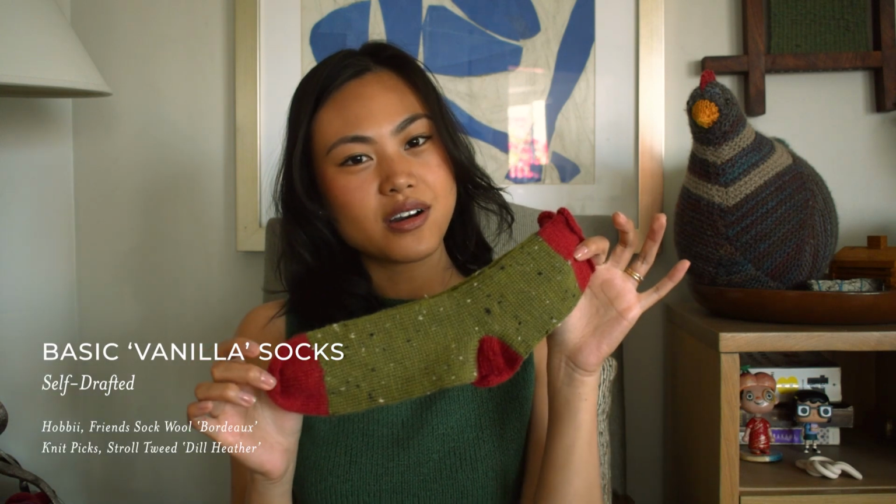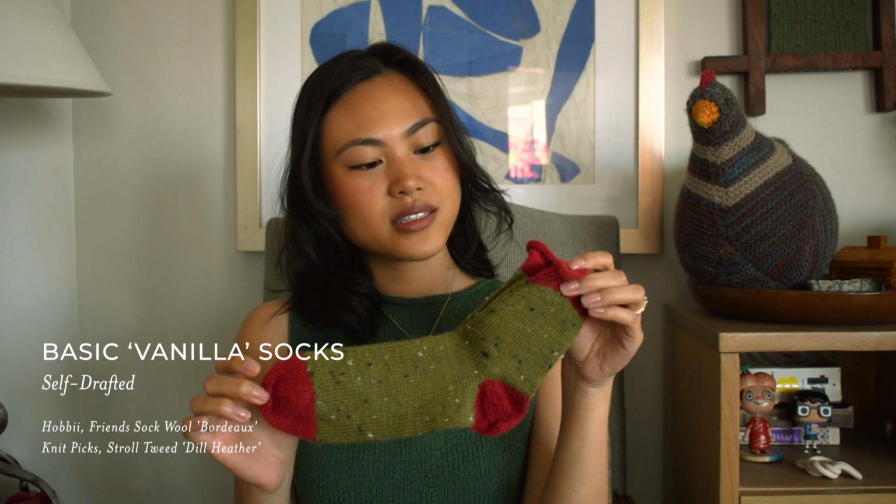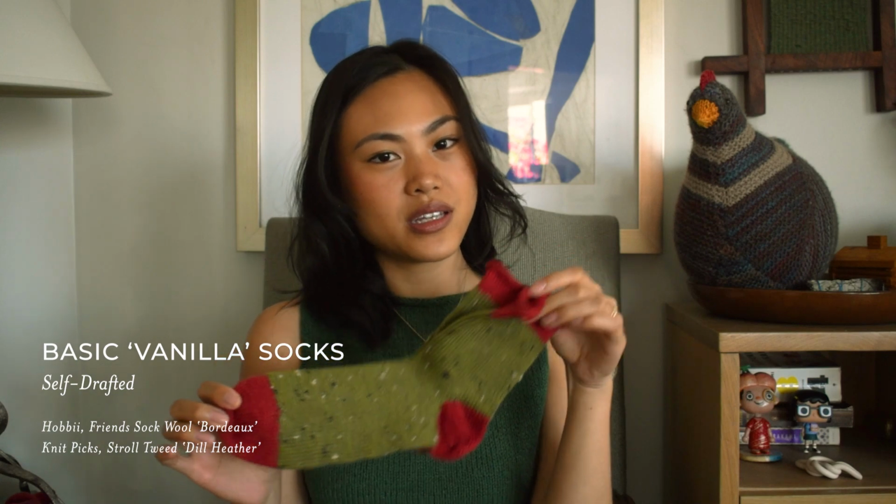So in April, I also finished these vanilla socks that I cranked mostly on my circular sock knitting machine. And my circular sock knitting machine is 3D printed by my brother, so thank you. And then my husband assembled it, which was a huge task, so thank you so much to him as well. I'm now able to make vanilla socks very quickly because of that.